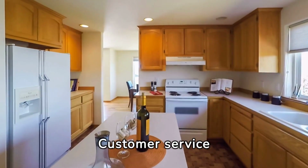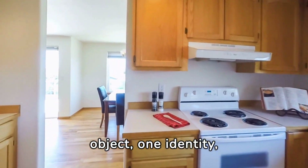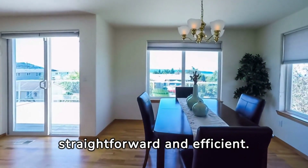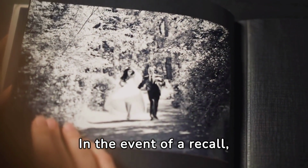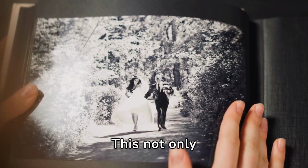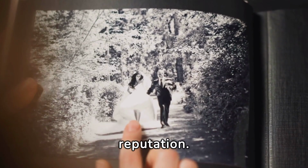Customer service also sees a direct benefit. With one object, one identity, addressing customer queries about specific ovens becomes straightforward and efficient. In the event of a recall, identifying affected units is quick and accurate. This not only saves time but also safeguards the manufacturer's reputation.